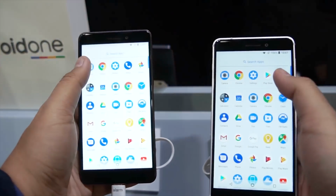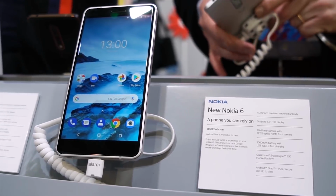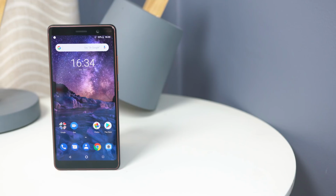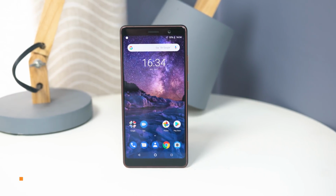HMD Global takes pride in their beautifully crafted devices, and their newest lineup for early 2018 does not disappoint. While we did not receive the top-of-the-line Nokia 8 Sirocco locally, we did get one premium mid-ranger. Hi guys, Kim here of YugaTech, and this is the Nokia 7 Plus.